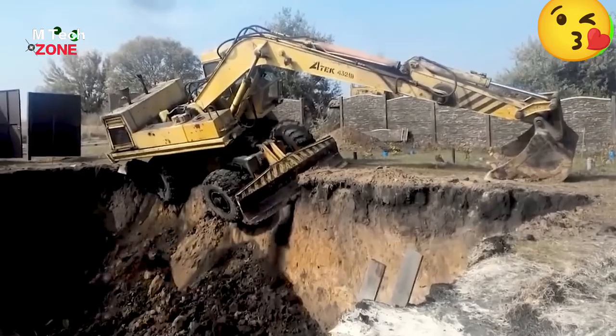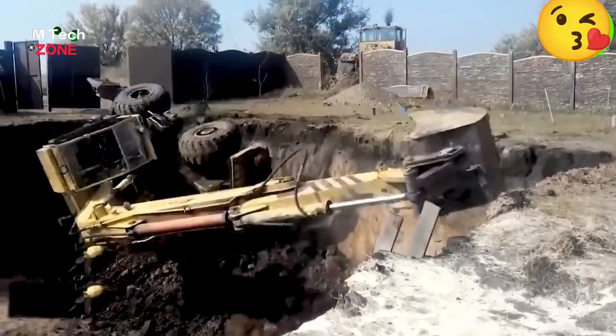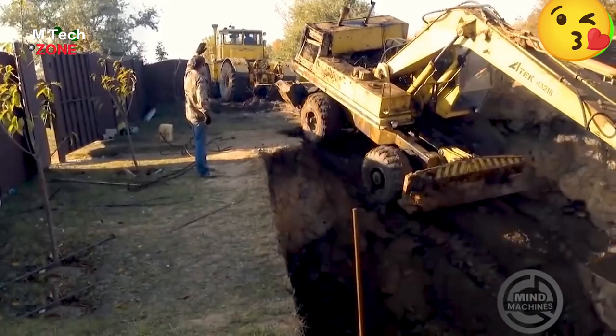If the potential landslide points on the walls of the excavation are not anticipated, heavy equipment and their operators can be at risk.